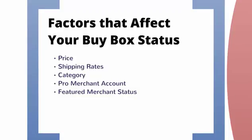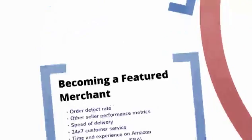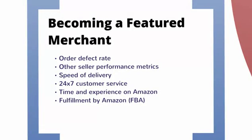And then the last thing is having a featured merchant status. Now that sounds nice and fancy, but it doesn't really make any sense to you if you don't know what that is. So what that is, is basically a status that allows you to get featured in the buy box. Without that, you can't really get in the buy box unless you're the only seller. So, becoming a featured merchant. To do this, it's not something you necessarily can control. It's something that'll happen over time, and you can do some things to make it happen a little faster.